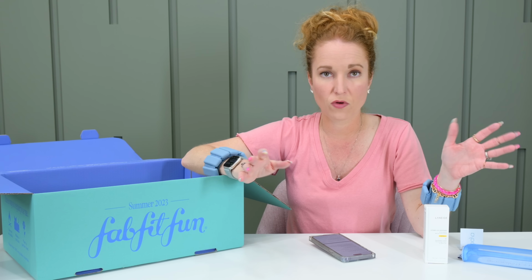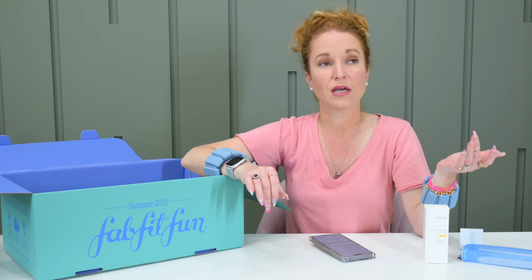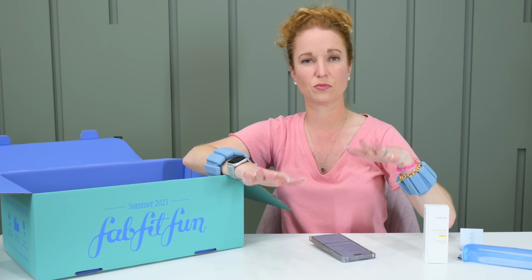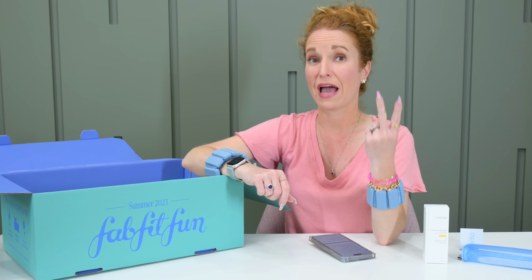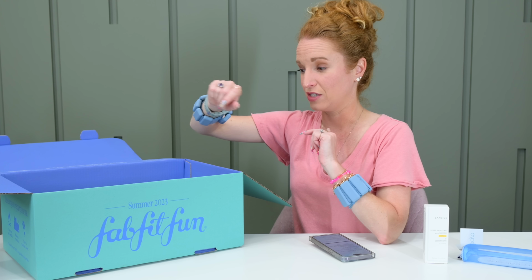You have a little bit of a window before your box ships, and they do allow you to make changes. So I like to log in first thing and go through and make selections, and then sometimes I do some research. Because when they announce what's going to be in the box versus when they actually release it for customization, sometimes it changed, and we saw that in that last video.